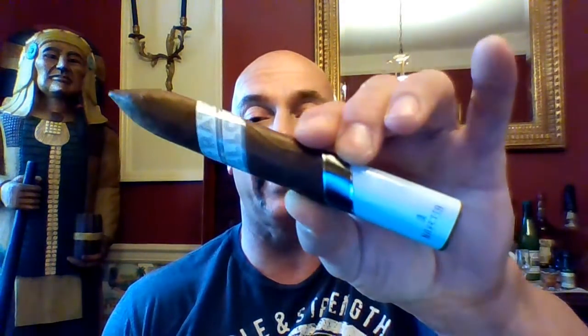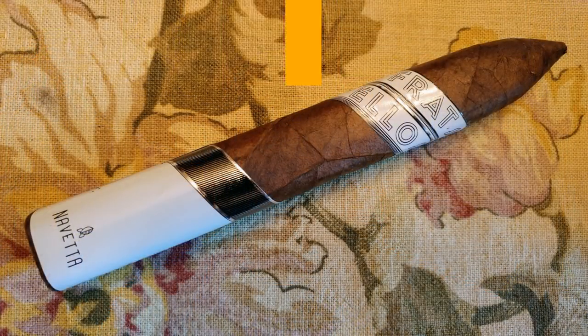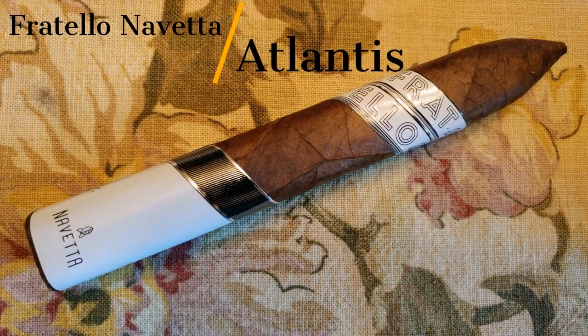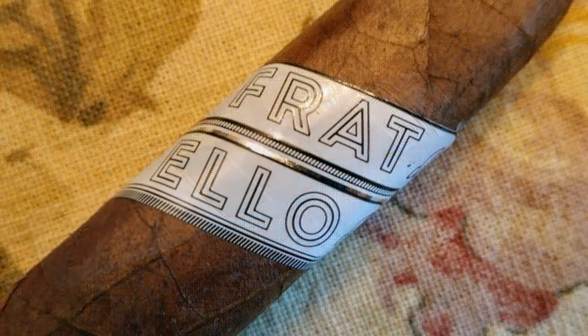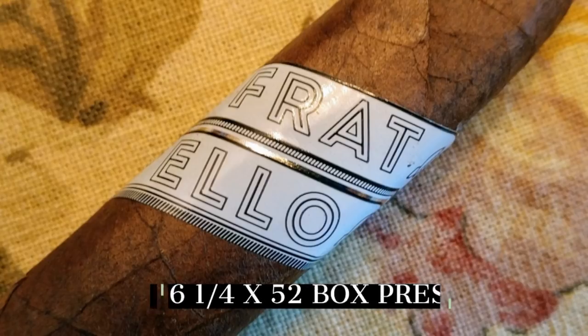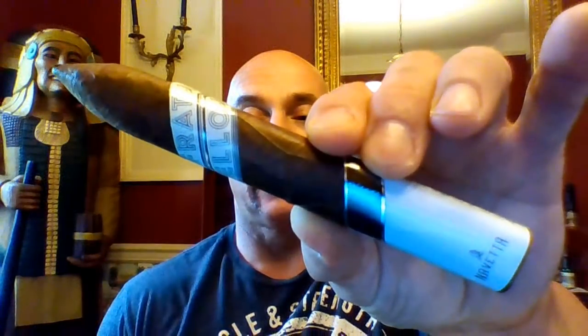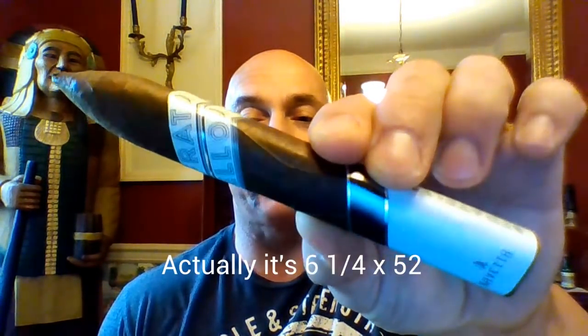Well, today I'm looking at the new cigar from Fratello. This is the new Fratello Navetta, and this size is the Atlantis. Six and a half by 52. There is your density.